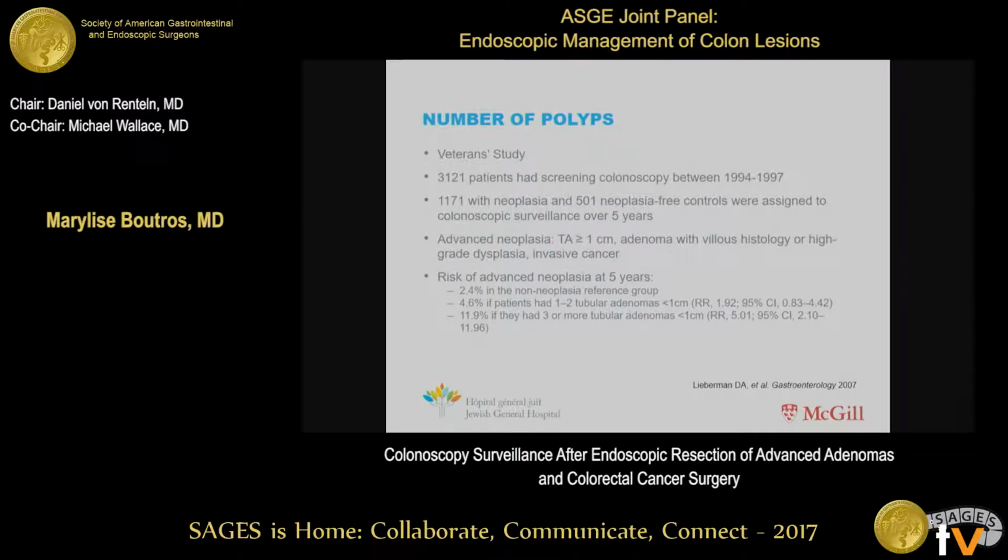Also, the veteran study, another large study with over 3,000 patients, included patients who had normal colonoscopies, 500 of them, and over 1,000 patients who had polyps. They defined an advanced polyp the same way, except they included an invasive cancer, and they found that the risk of advanced neoplasia within 5 years also correlated strongly with the number of adenomas found at the first colonoscopy. So 2.5% risk of having an advanced adenoma if you had a normal colonoscopy 5 years prior, but a 12% risk if the patient had 3 or more tubular adenomas, all small, so just the number alone had a relative risk of greater than 5.